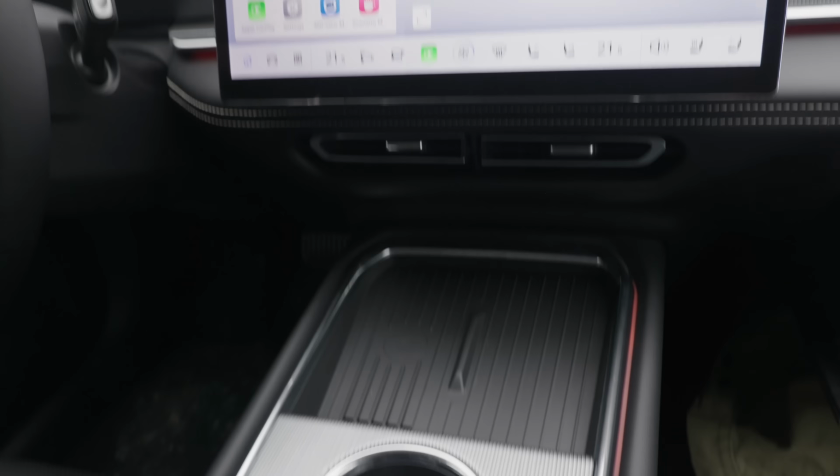Right, finally, before I go absolutely mad, you've got an okay sized glove box there and cup holders there. And the air vents, at least you can move them manually. Is it saving grace, I suppose?